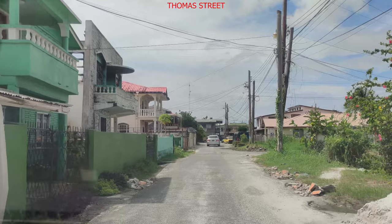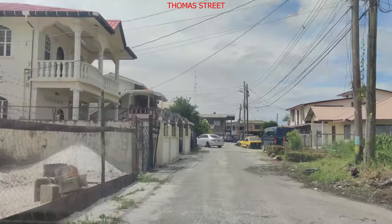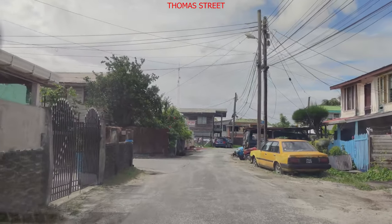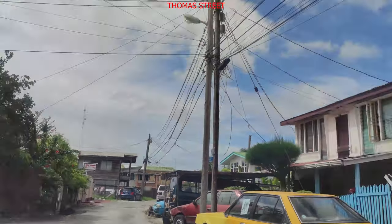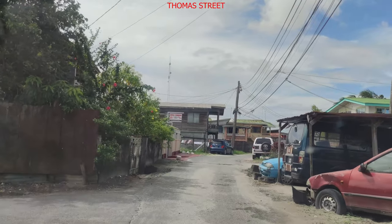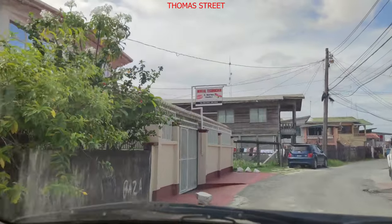School here, Kedji School. I finished Thomas Street. What is this? We got an evangelism fellowship. Looks like a church here. We got a dental place right down there too. The signboard here, dental place. Let me give you a view of it.